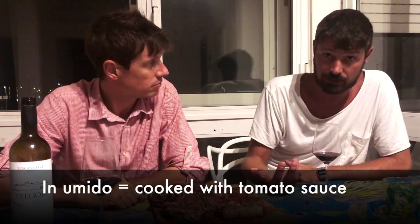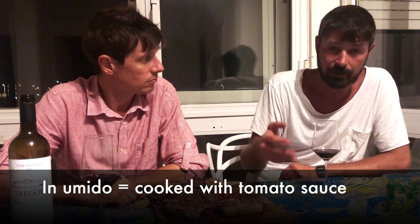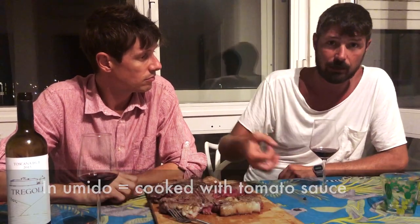Oh, with sauces. So a wild boar, in umido we say in Tuscany, in Italy. In umido means with tomato sauce and garlic, and maybe capers and olives. So a big stew, cooked with red wine for a long while, that'd be perfect. A little bit more greasy.